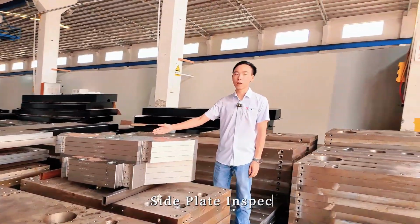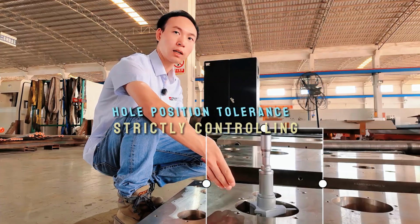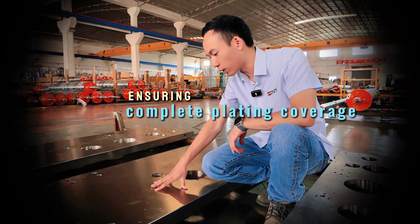Side plate inspection. Precision shines in every inch. Strictly controlling hole position tolerance. Appearance inspection for flatness. Ensuring complete plating coverage.